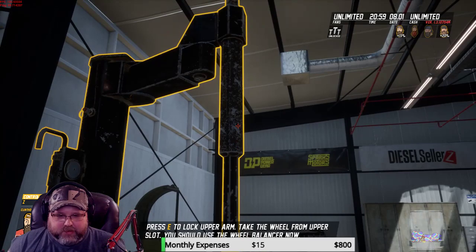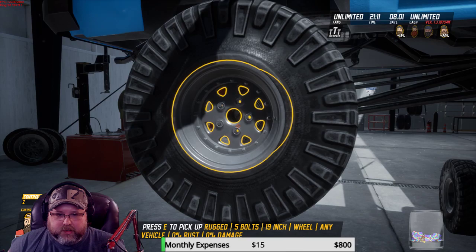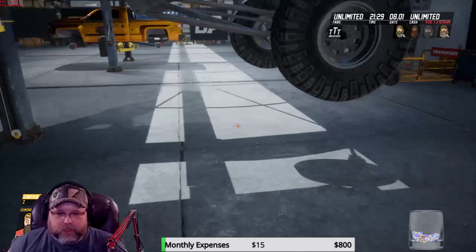All right. Let's see how these 40-inch tires look. Running them 40s, because the tires it had on it were ugly. It had the mall crawler tire. Bumpers, that's what I was saying. Front bumper.